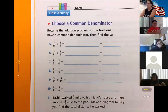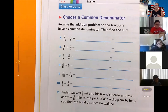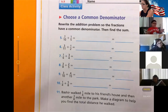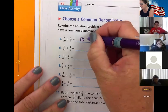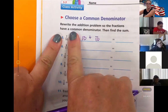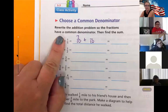All right, so let's solve some of these. For number 5, 7/10 plus 1/5. Remember that first step I suggested is to see, does my smaller denominator go into my larger denominator? Does 5 go into 10? Yes. So that means I can make my 2 fractions have a denominator of 10. I'm going to look at my first one first, 7/10. Is that going to change? No, that's still 7/10, right? How about 1/5? I need to make 1/5 equal something over 10.